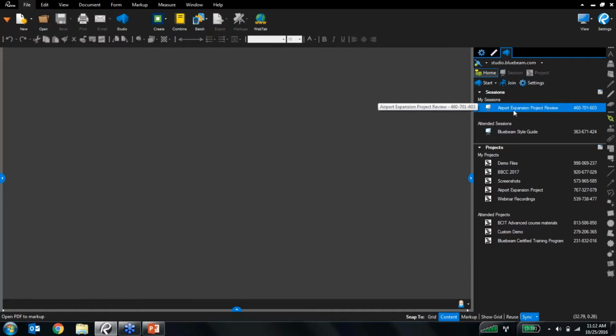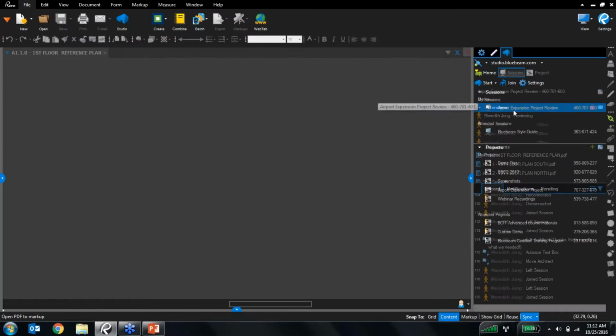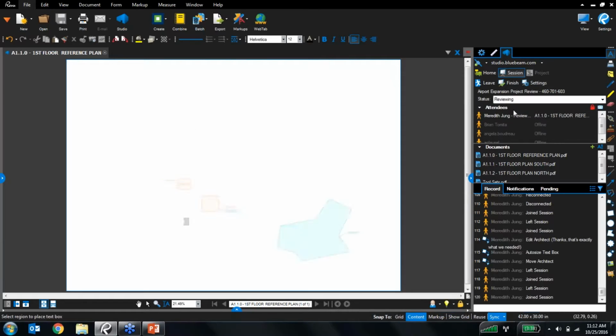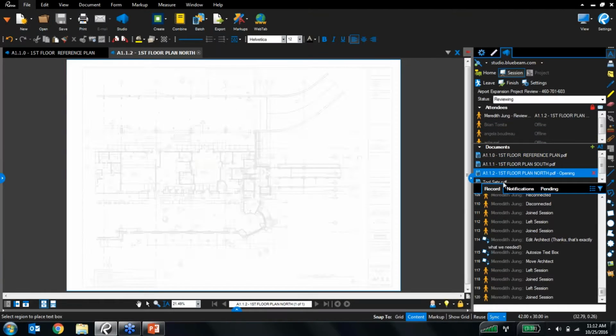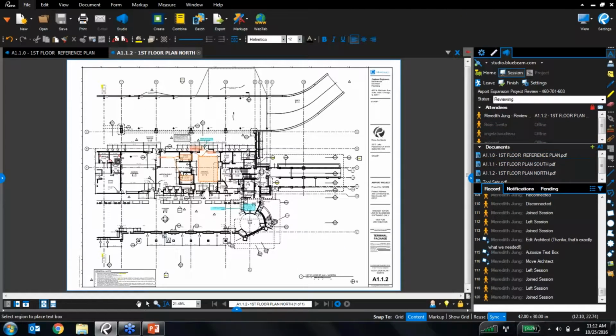I'm going to start in Sessions because Sessions is an incredibly powerful tool that I really wish I had when I was an AV contractor. And the way that it works is Sessions is real-time PDF-based collaboration. So everybody's commenting on the same documents at the same time. And this would have been great for me because as I noticed issues in the field, I would have been able to put down what the issue was and then had someone on my team respond to it in real time.